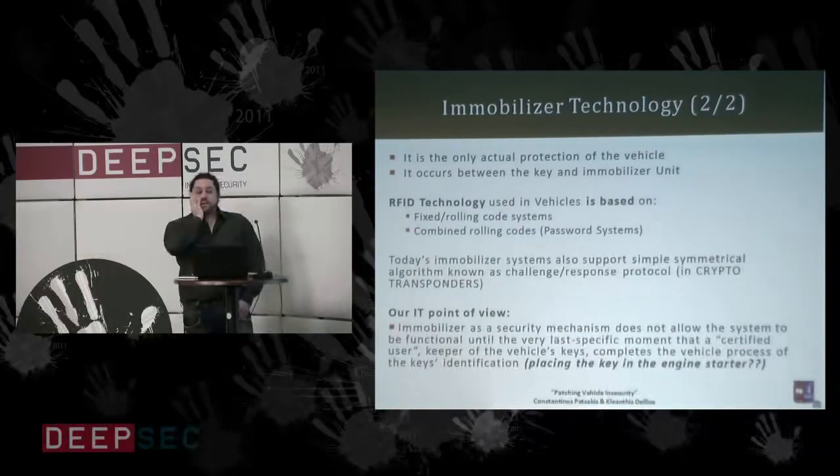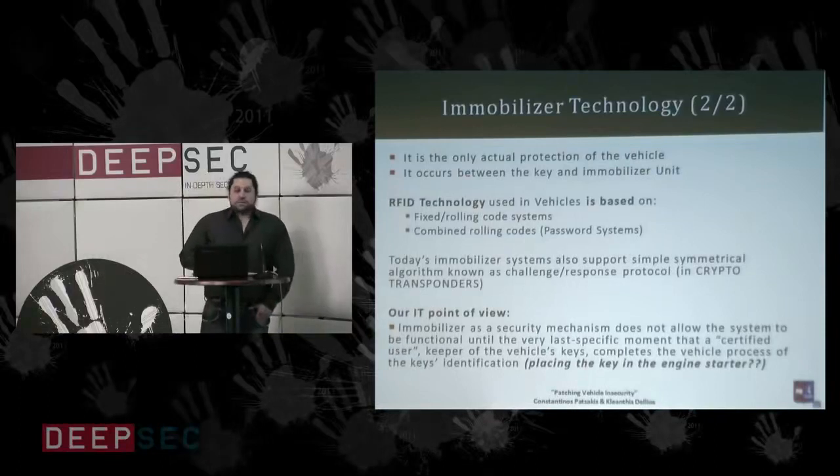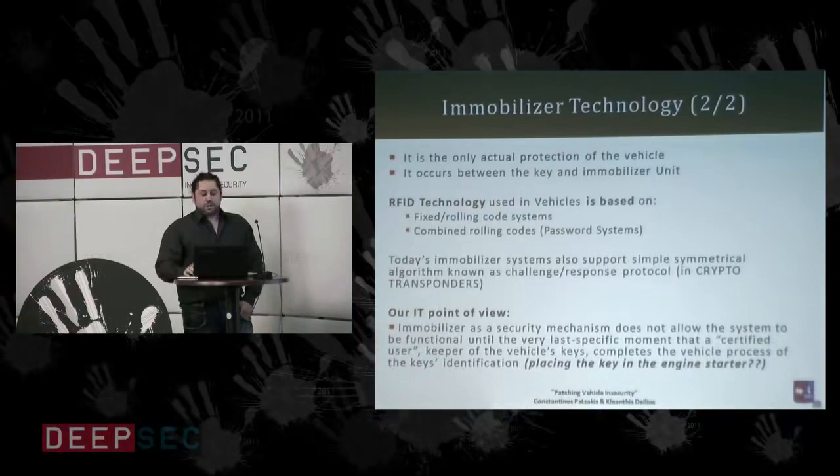In most cases, we have RFIDs with fixed or rolling code systems, or a combined rolling system. We should say that in the past, we had only fixed codes. This means that we could have replay attacks on the keys. So you could record the radio frequency and start the engine. And as we'll see, we can have DOS attacks inside. Moreover, in most cases, they use some symmetrical algorithms. Many of them are not known, and when they are disclosed, we can see that they have a lot of problems. So their encryption capabilities are very low.